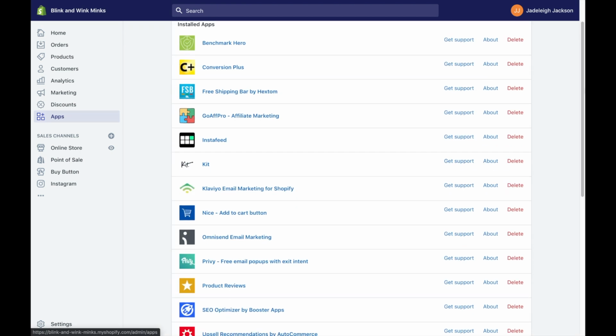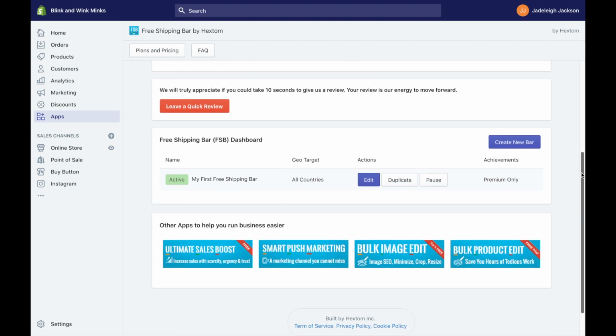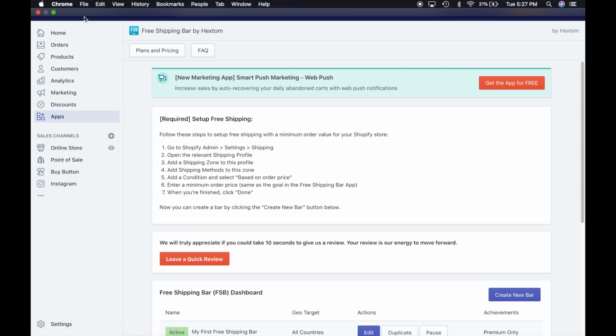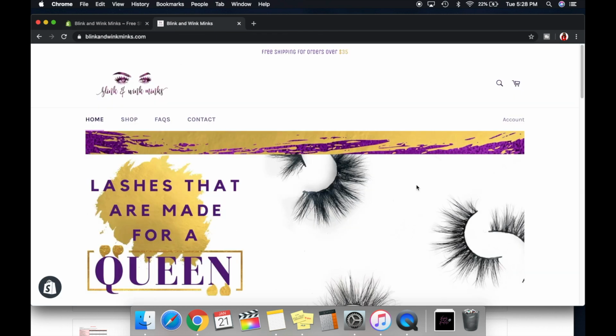The next app that makes me money is the free shipping bar. So this is just a bar that rests at the top of my website, and on this bar it basically announces whatever code that I'm having for the day. Most of the time I keep my code pretty simple. This app is really good because you're able to announce any sales that you have going on. So maybe someone came on your page and they weren't aware that you were having a sale and you didn't want to change all of this. You can use this bar at the top.